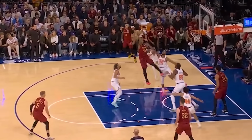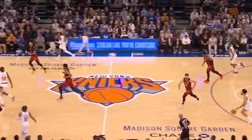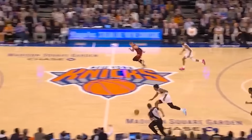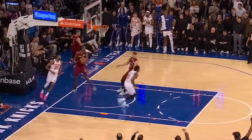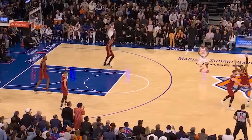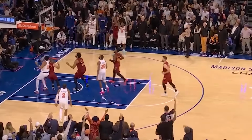What really stands out is the on-off number. When Bridges is on the court, his team is 1.2 points better per 100 possessions than when he's off. That puts him in the 92nd percentile league-wide. And even though only 40% of the games he's played in have ended with a positive plus-minus for him, the net impact when he's playing is still stronger than most of the league.